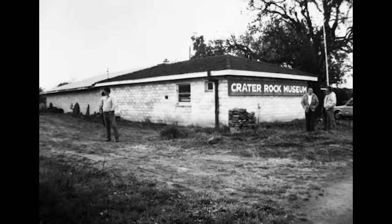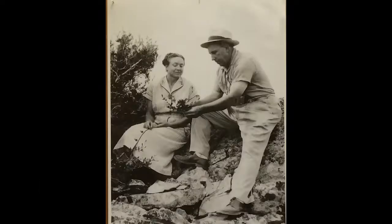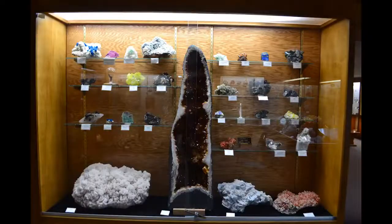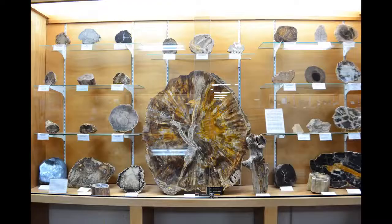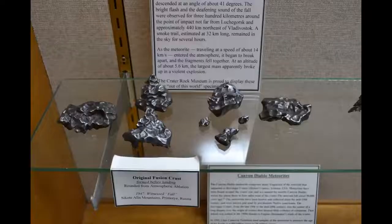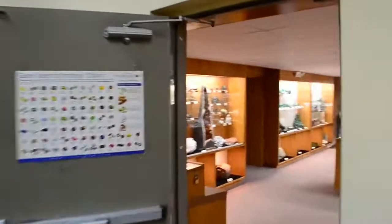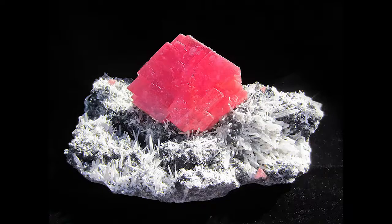Our museum, founded in 1954 by Frida and Delmar Smith, has an extensive collection of specimens, including crystals, geological formations, petrified wood, gemstones, meteorites, fossils, and artifacts. Our 12,000 square foot museum houses some of the best mineralogical items in the Pacific Northwest, including the fourth largest rhodochrosite crystal in the world.